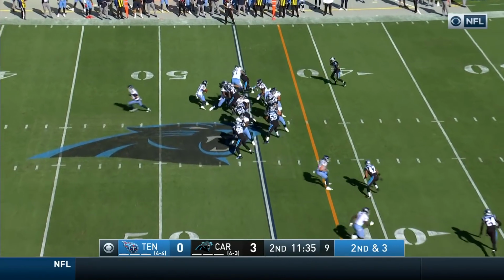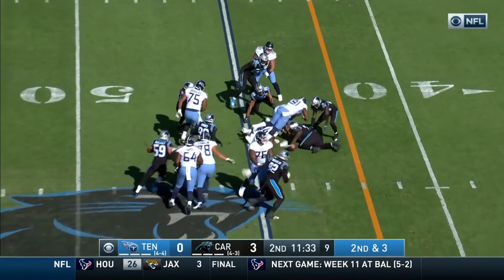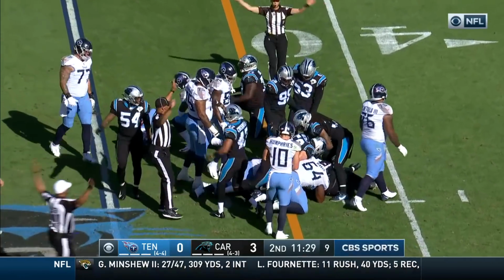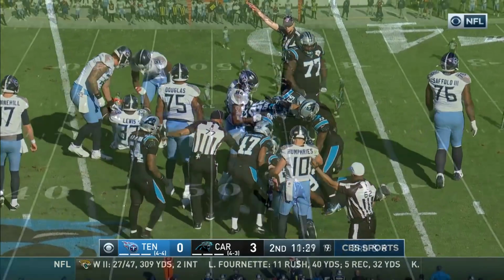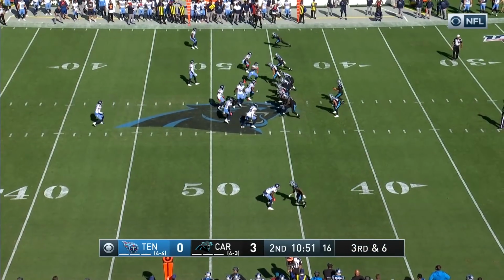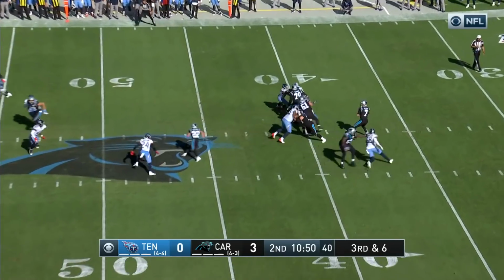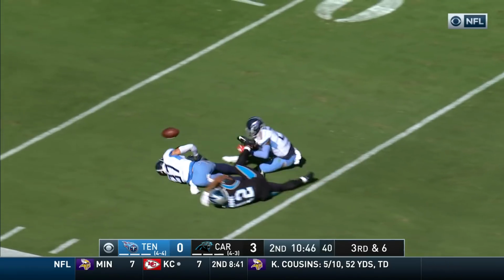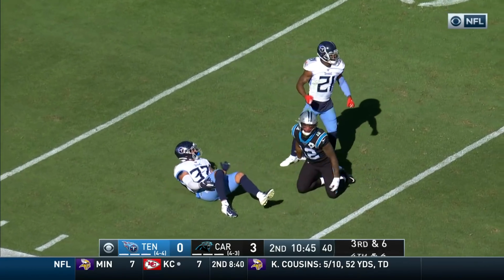Lewis still in the backfield. Lewis gets the handoff. Lost the football. It's on the ground and picked up by the Carolina Panthers. And it's third and six for Carolina. Allen to throw. Going to go deep down this sideline. It is... incomplete, close to being intercepted.